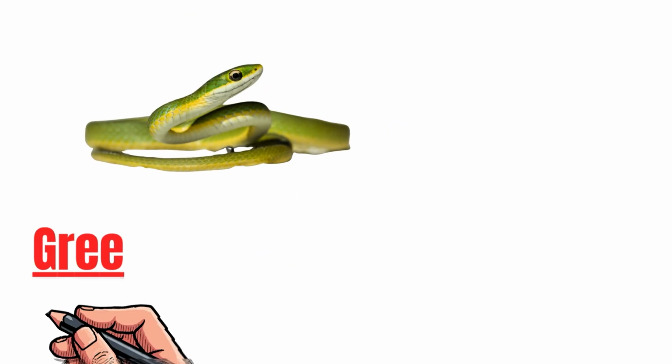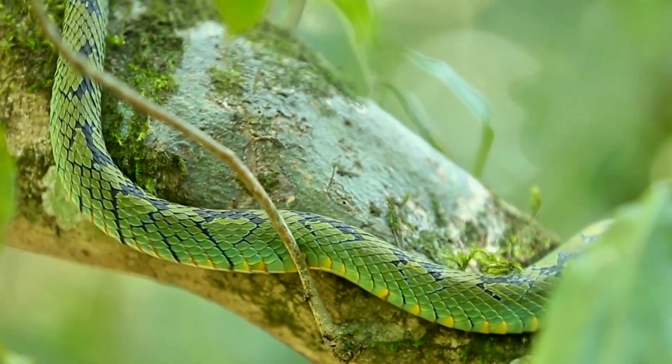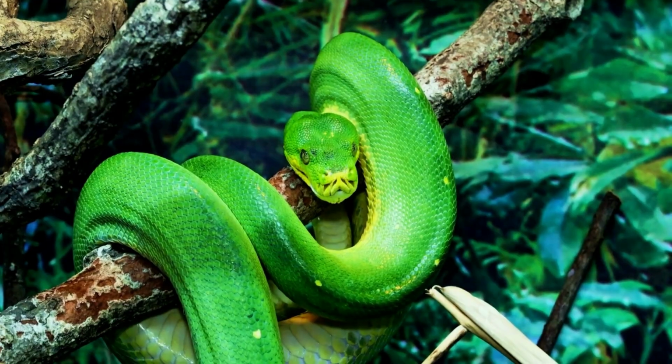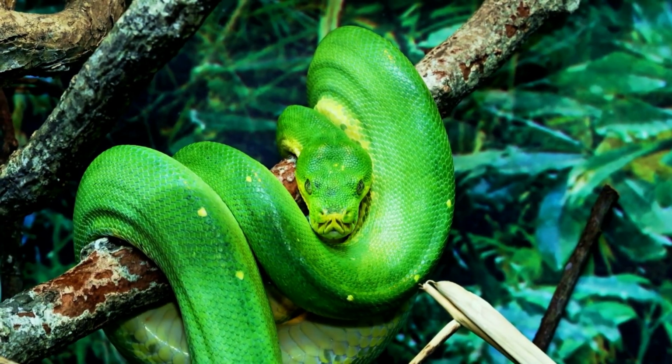The green vine snake is a slender, bright green snake found in trees and bushes of India and Southeast Asia. It is mildly venomous and uses its sharp eyesight to hunt small lizards, frogs, and birds. Its long, thin body helps it blend perfectly with leaves and vines.